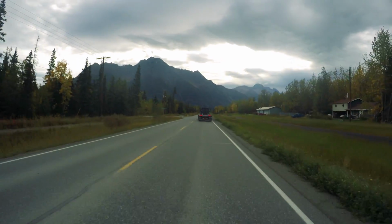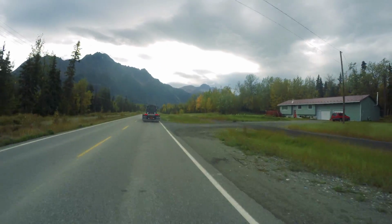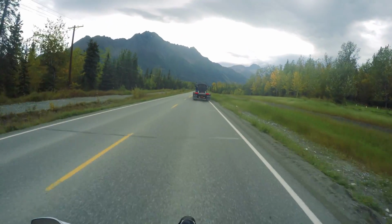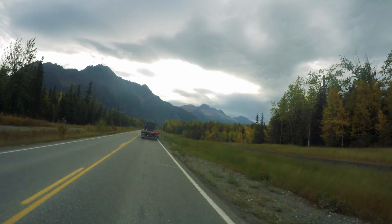I know the further out you go one way or the other, there's less air traffic, but it's kind of cool, especially if you're not accustomed to seeing a bunch of smaller planes kind of flying around. It's pretty cool to see.